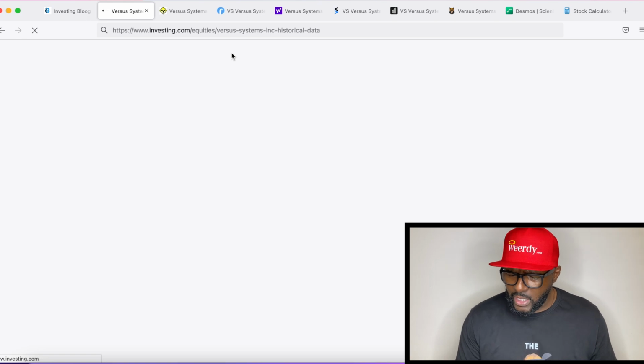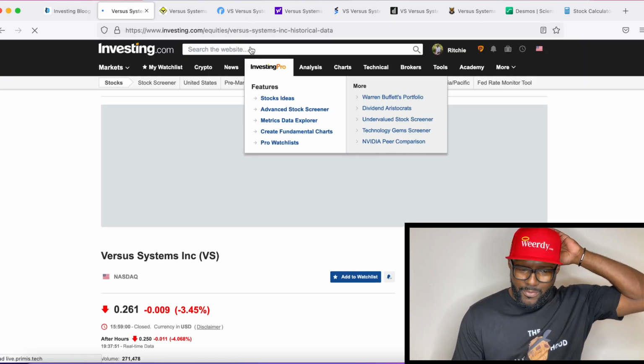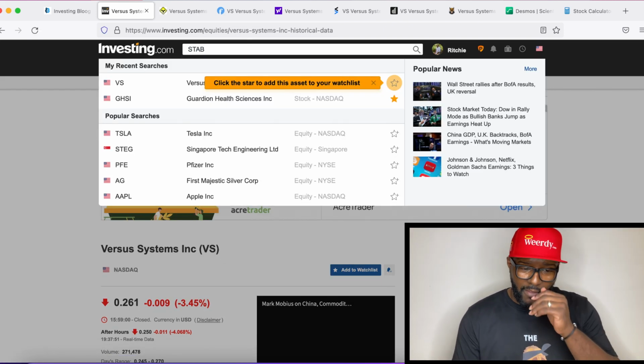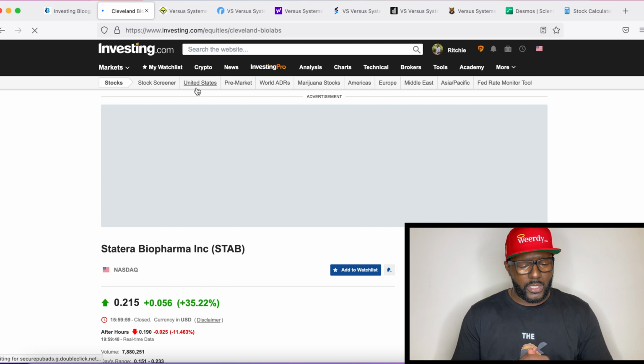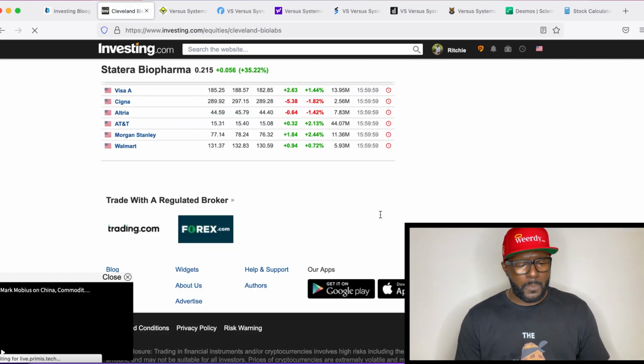So this company is called Statera Biopharma. I've never heard of this. I keep saying I never heard of it. I have heard of the stock, but I've never analyzed it. So this is really a first for me, and I'm actually pretty excited because we'll get the opportunity to look at this together for the first time.